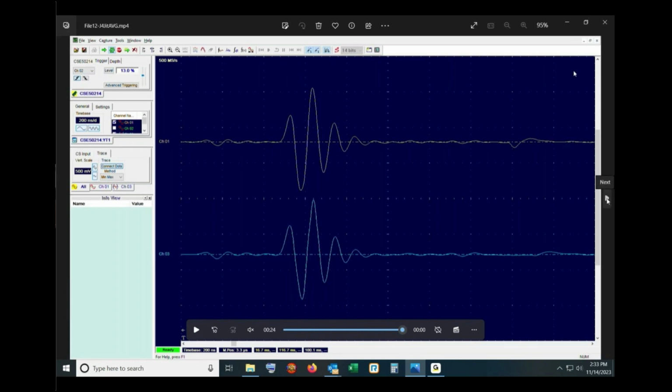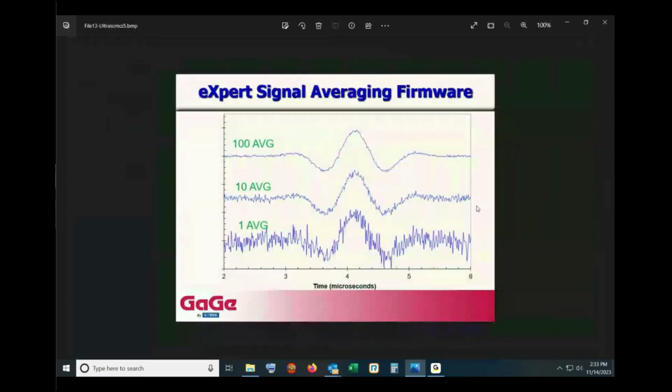So again, we'll go to the blackboard case of signal averaging. Here's a simulated ultrasonic echo with various levels of random noise, not 60 cycle pickup. You can see at the bottom just a one-shot acquisition of the ultrasonic echo, and there we've got a signal-to-noise ratio of about one. The echo is not much bigger than the noise level.